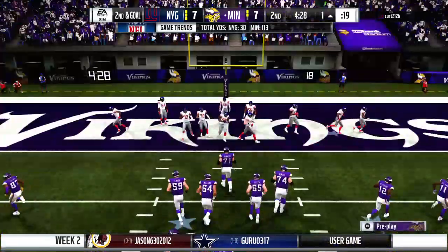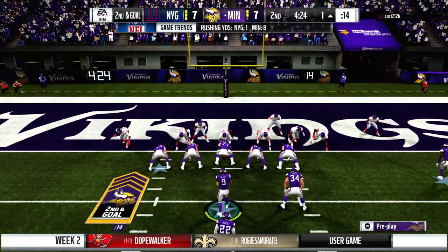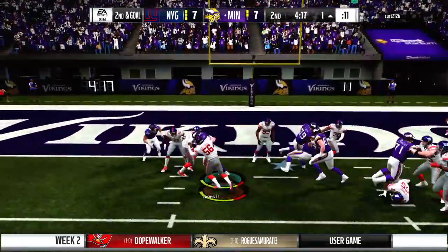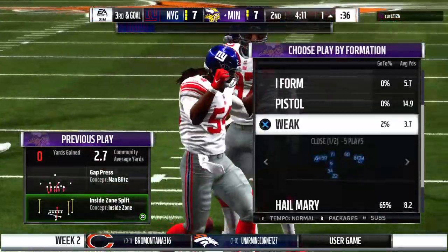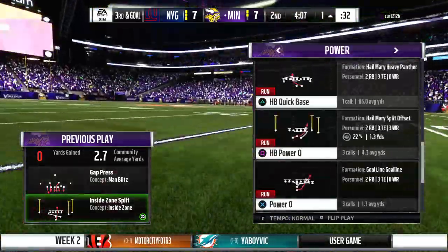Second and goal from the 1. They'll give it to him up the middle. And the avenue collapsed for him as he's going to be held up short of the goal line. He tried to break that plane but couldn't get there, and that's going to leave him now at 3rd and goal.